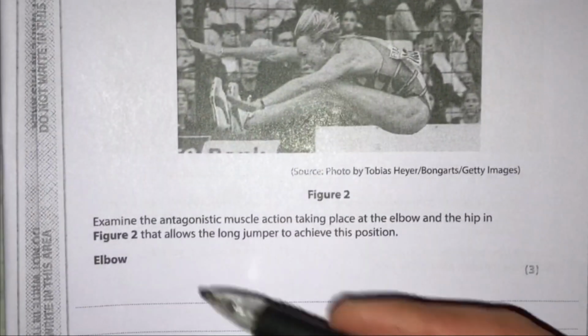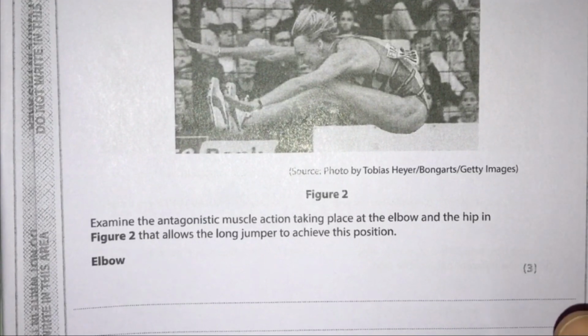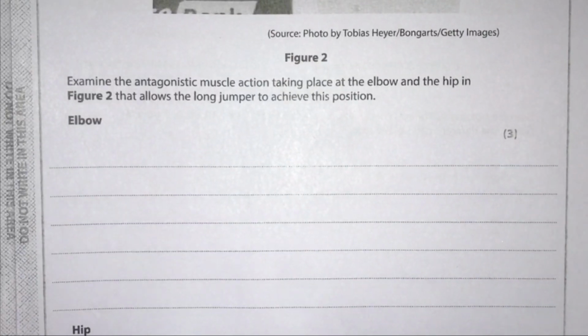So for this question, examine for 3 marks, we've basically got to give 3 facts about the elbow and that antagonistic contraction, and then 3 marks for the hip. So I'll show you the best answer for that.